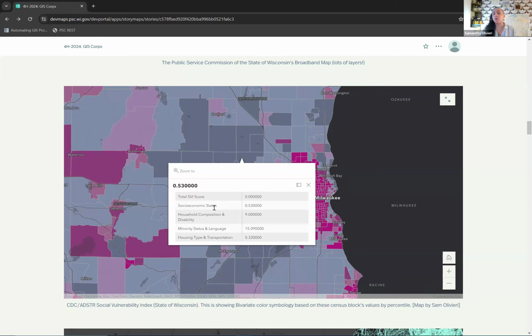But you can do weighted scores. So you can make them weighted by population, for example. If you had the population of each of these census tracts, that's actually what I did here. I weighted this all by population so that it wouldn't skew the numbers and skew the visualizations.